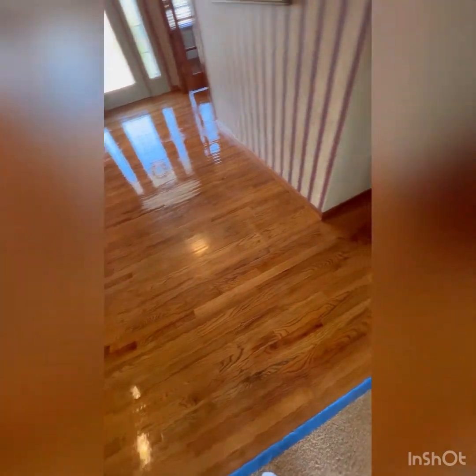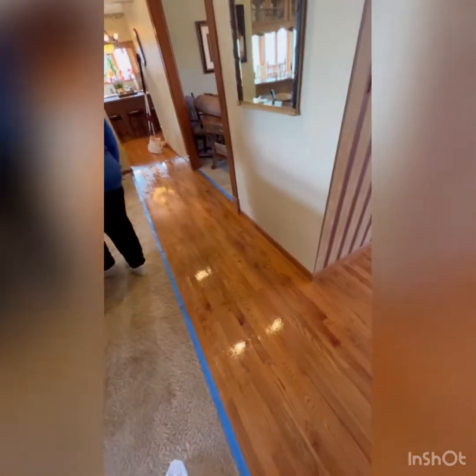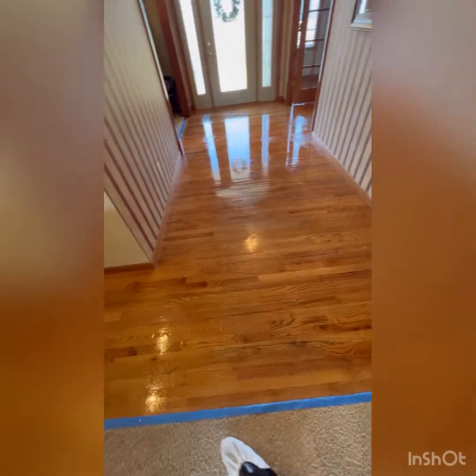All right, stay tuned. All right, guys, this is the second coat. We're going to take off and come back. It is drying, but this looks phenomenal. They're going to love it. It looks awesome. Can't wait to show them when they get back here. And that's going to do it.